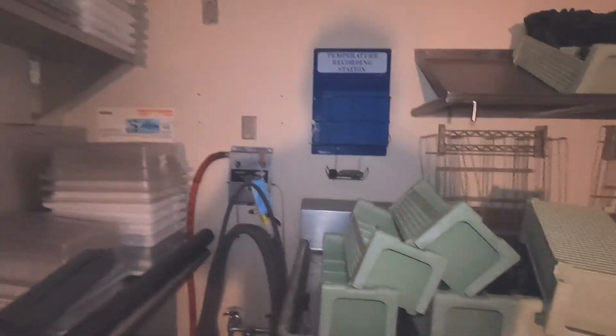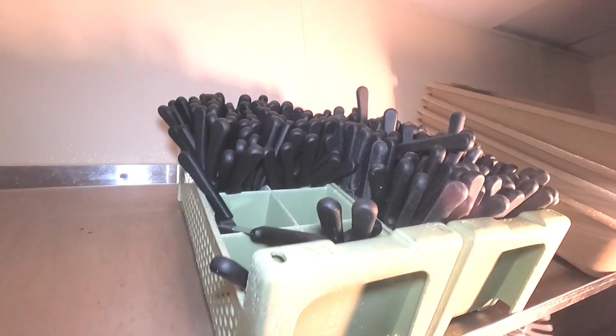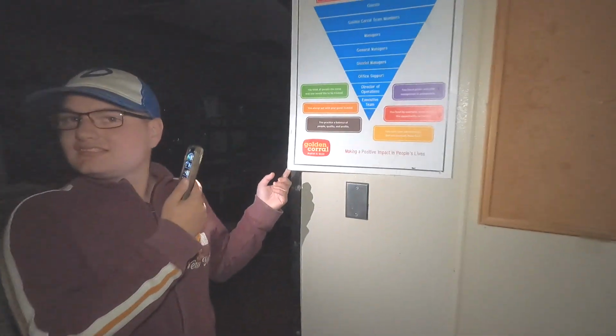This is all like the dishwashers. Yep. Well, look, there's all the knives and silverware. Geez, if you needed to murder someone, there's plenty of tools to do so. I told you we're in a horror movie. Holy, this is like horror movie 2.5. I'm gonna come after you. Thank you, valued employees. Oh, that's cool. That's cool. Yeah, the fire alarm. Oh my god. Yeah.